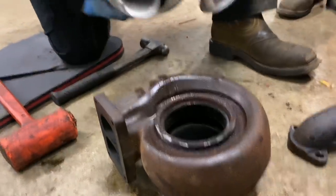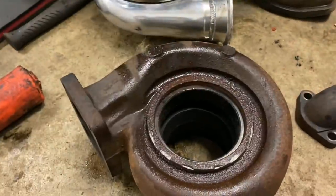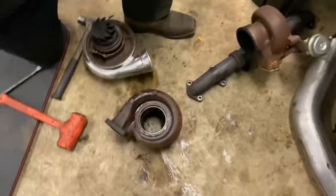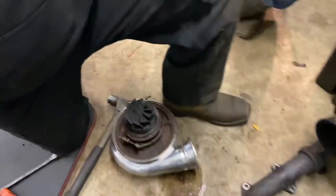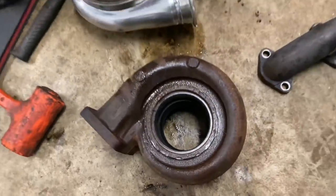So we just removed the center section of the turbo and we're gonna bolt this to the hot side. It just makes it a little easier. We're not doing that in the truck. We can just do it right here on the bench. And then the only thing we'll have to hook up in the truck for that is the V-band. What he didn't tell you is we had to beat the crap out of the turbo in order to remove it from the housing. That took a minute.